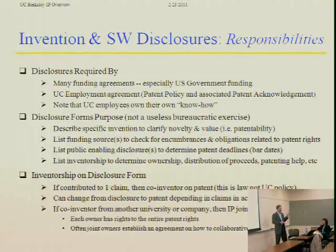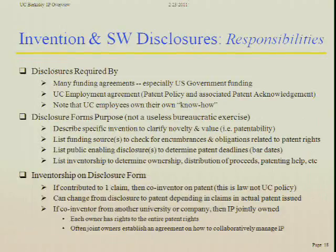Okay, so we talked about commercialization, licensing, patenting. Now let's talk about invention disclosures. Disclosure is required by a couple things. Often your funding agreement has a provision that says that you should disclose your inventions to the university, and the university often has to then disclose it to the U.S. government or the corporation funding it. Also, as part of your employment agreement, that's another area that asks you to disclose your inventions in copyrightable software.